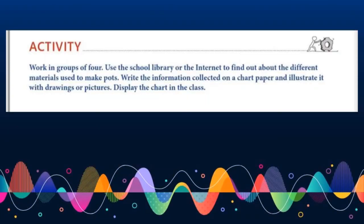Students, in this chapter you have an activity. Look here. Work in groups of 4. Use the school library or the internet to find out about the different materials used to make pots. Write the information collected on a chart paper and illustrate it with drawings or pictures. Display the chart in the class. Students, it is a group activity, but you're at your house. So what you want to do, you can do yourself, otherwise you can do with your brothers or sister. Now you cannot use the school library, so you can use the internet to find about the different materials.